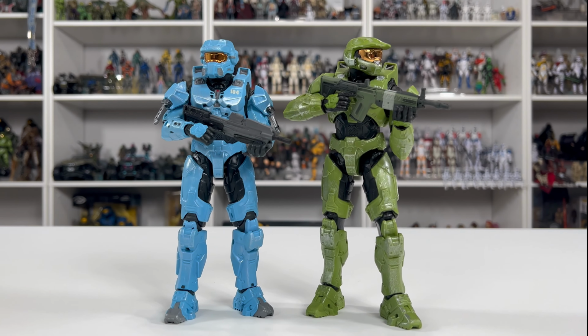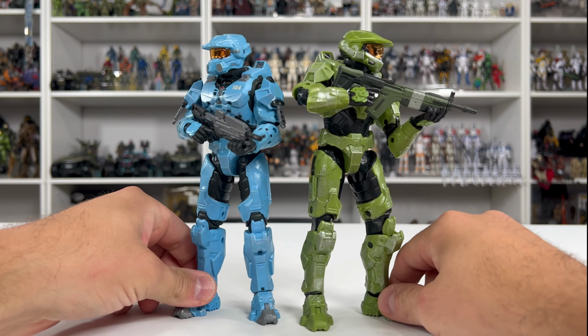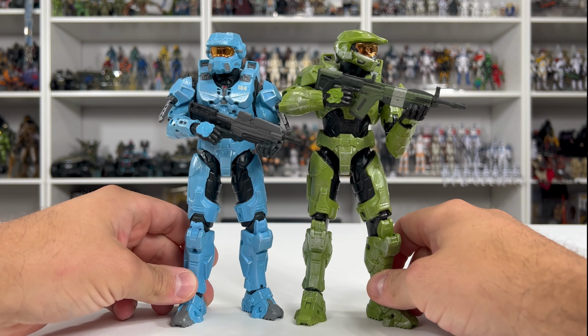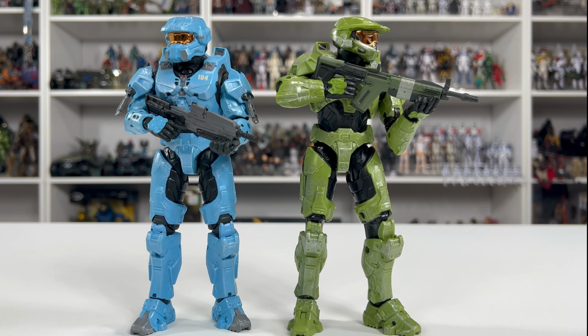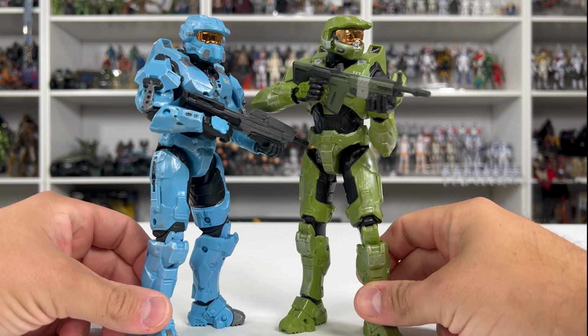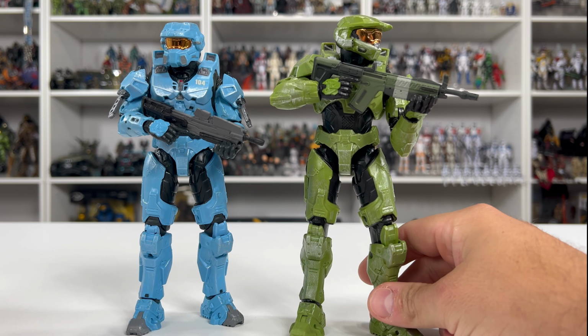Since I took a small hiatus from the Spartan collection, I don't have the rest of Blue Team, but we will do a side-by-side comparison of Master Chief and Fred. Now, they are both about 7 feet 2 inches, so they should be standing around the same height. Their armor should look basically identical. I mean, it is from the same generation. The biggest difference is going to be Fred's helmet, as well as his shoulders.